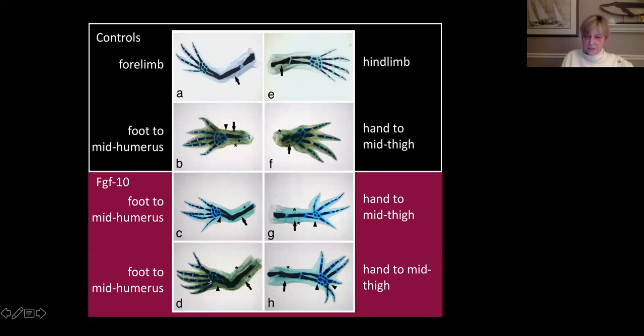We've got intercalate regeneration. And when I went back to my student and said, hey, what's going on here? Did that animal always have a bifurcated distal tip on its finger? And the student went, I don't know, I never noticed. And so this is where really good notes are important. But anyway, the intercalate regeneration was pretty fantastic.